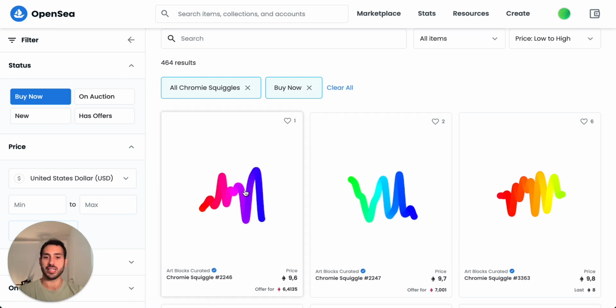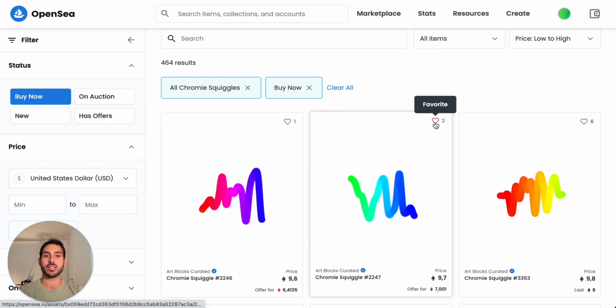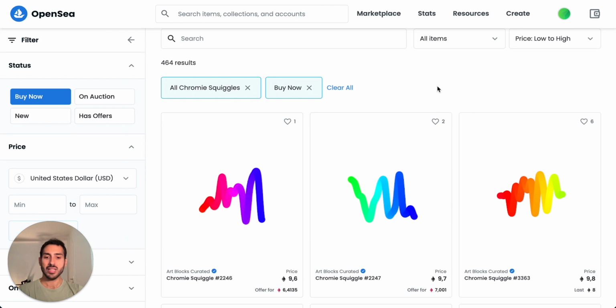Today, if you want to buy this Chromie Squiggle, it takes 9.6 Ether. Stop. That's it. But if I want to understand how valuable the Chromie Squiggle as a project is, as a collection in itself, it is much harder. So how do we get to a pseudo market cap for NFT collections? This is something that I've been thinking about.